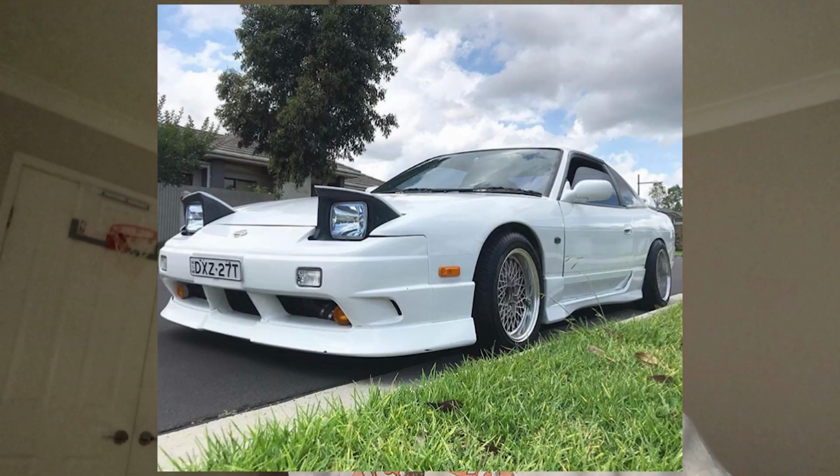And this next part's a bit of a blur. I'm trying to figure out what I exactly bought next. I think whilst I still had the VRX, the Lancer, I bought the Nissan 180SX Type S. This is the Type S 180, which is the 1997 Type S, which was actually originally an NA 180SX.